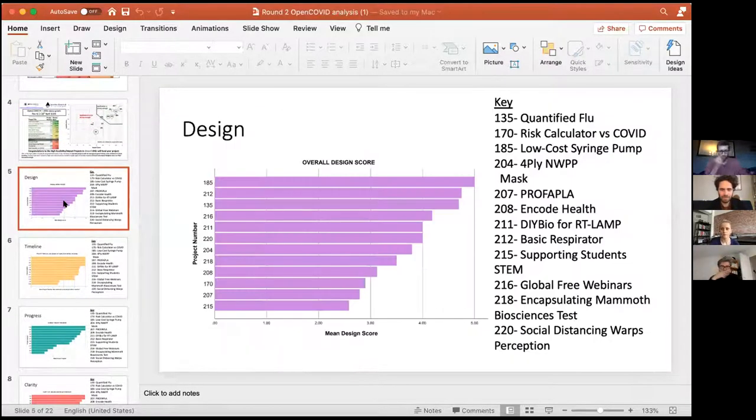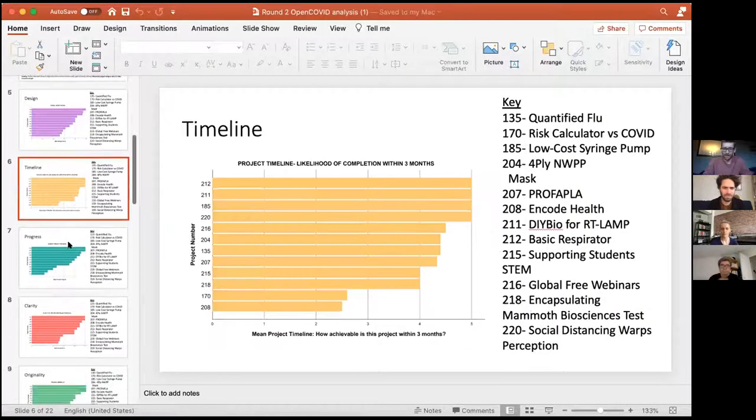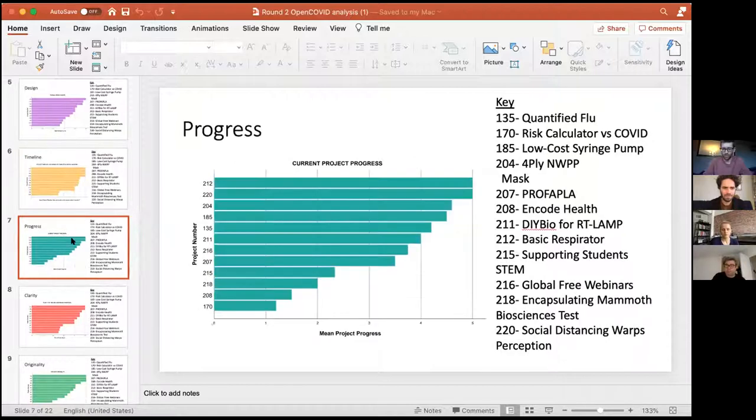So we measured in terms of design score, first of all. Of the reviews, we asked, okay, what do you think about the quality of the design? As you can see, the syringe pump and the respirator scoring very highly here, as well as some of the education projects as well. As well as timeline, we have progress of the projects, both of these scoring quite highly in terms of the syringe pump and the respirator again.